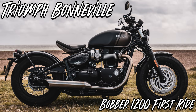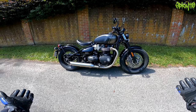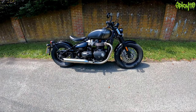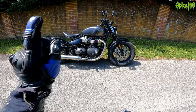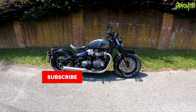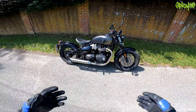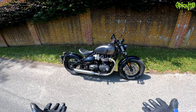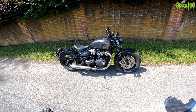Hey everybody, it is with thanks to Triumph UK themselves that I have the Triumph Bobber 1200 on loan for about 10 days, something like that. I've had it for one day and I've done a couple of short rides because the weather's been terrible, but today is the first opportunity I've had to get out and try it on the country roads. Now this is my first ride, this is me just jumping on the bike, my instant emotional feeling about it, things that jump out at me, things that I notice and want to talk about.